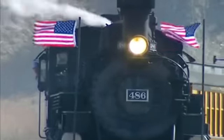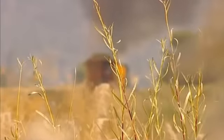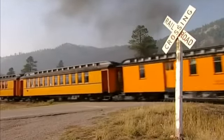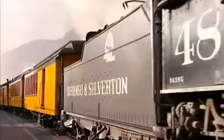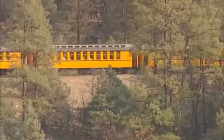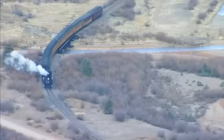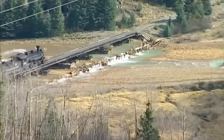Palmer's Denver and Rio Grande network was built stretch by stretch. One of the sections that remains today, the 45-mile line from Durango to Silverton, was built in only 8 months. Quite an achievement, considering it was built at an altitude of over 7,200 feet in the middle of winter, with freezing temperatures and heavy snow to contend with.